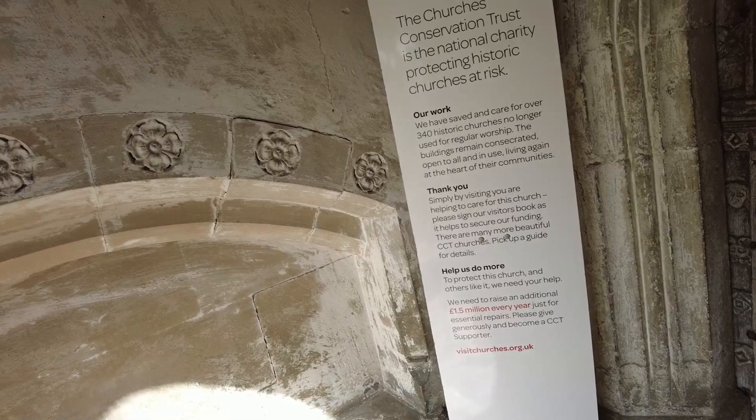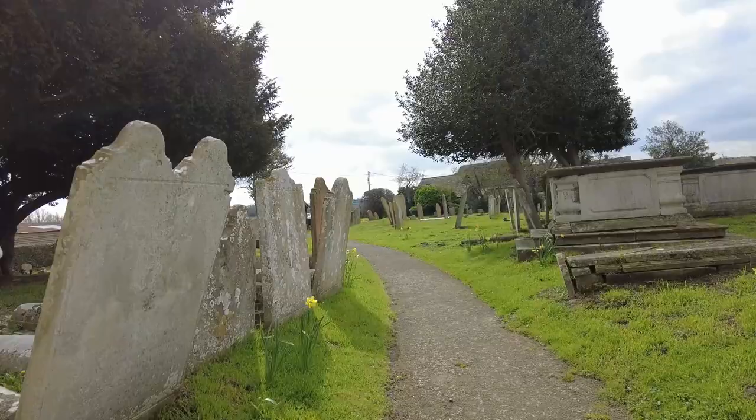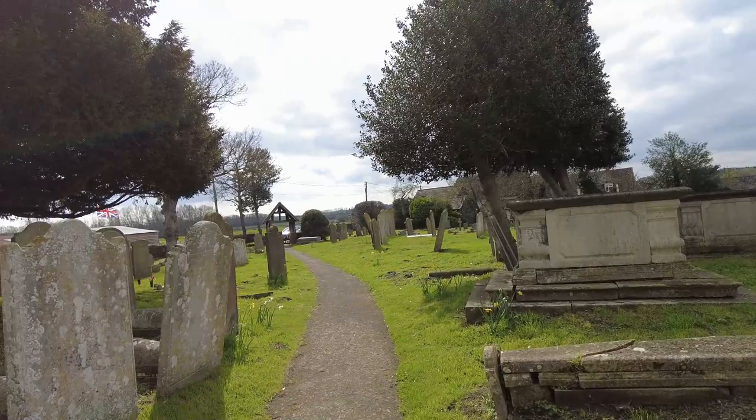Okay, some beautiful carving here, this little inset. And over this side, beautiful oak roof. As I say, we'll have a look around the graveyard. Turns to be a beautiful day today by the looks of it.